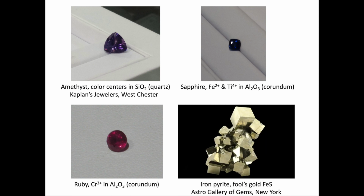Some materials are semiconductors. Fool's gold, or iron pyrite, is a semiconductor, and its band gap is just right such that it absorbs light well out toward the blue and it gets this golden color.